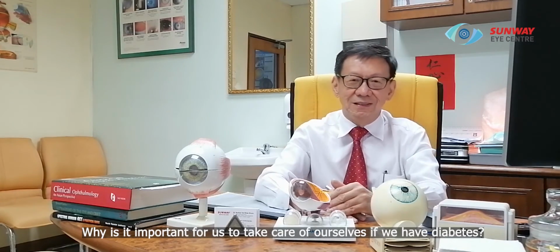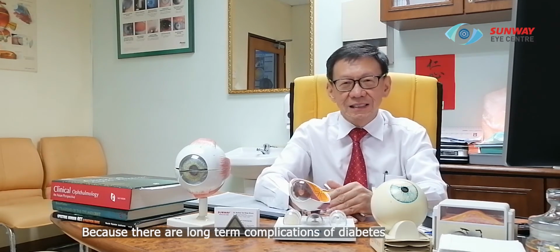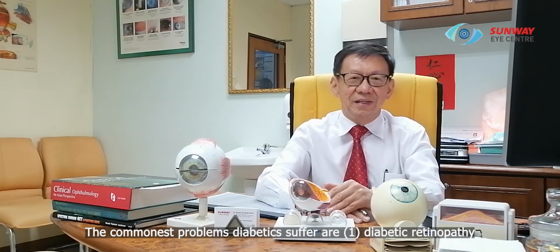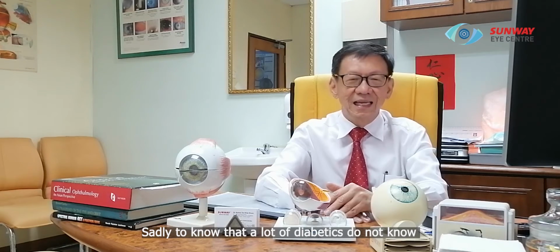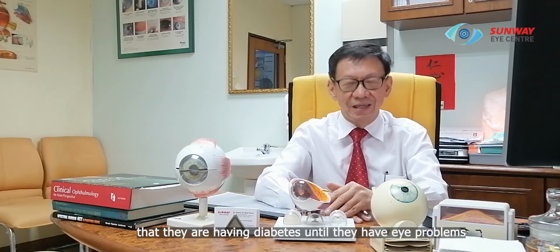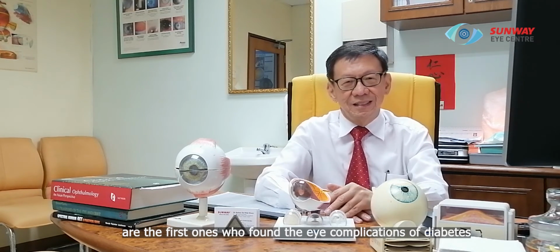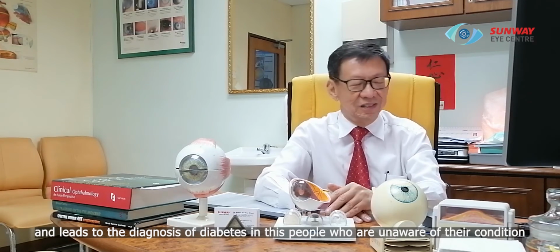Now, why is it important for us to take care of ourselves if we have diabetes? Because there are long-term complications of diabetes. Let us talk more specifically about eye problems in diabetics. The commonest problems that diabetics suffer are diabetic retinopathy, number 1, number 2, cataracts, and glaucoma. Sadly, a lot of diabetics do not know that they have diabetes until they have eye problems. And very frequently we found that the ophthalmologists are the first ones who find the eye complication of diabetes and this leads to the diagnosis of diabetes in these people who are unaware of their condition.